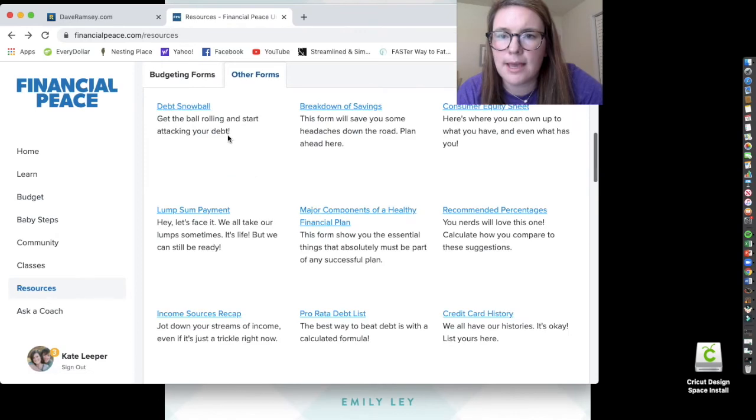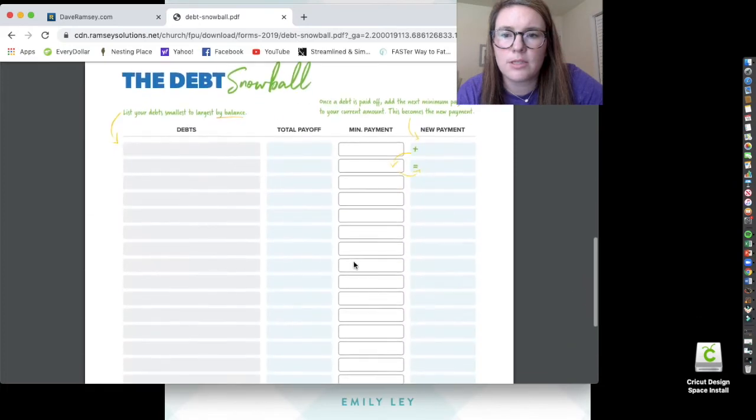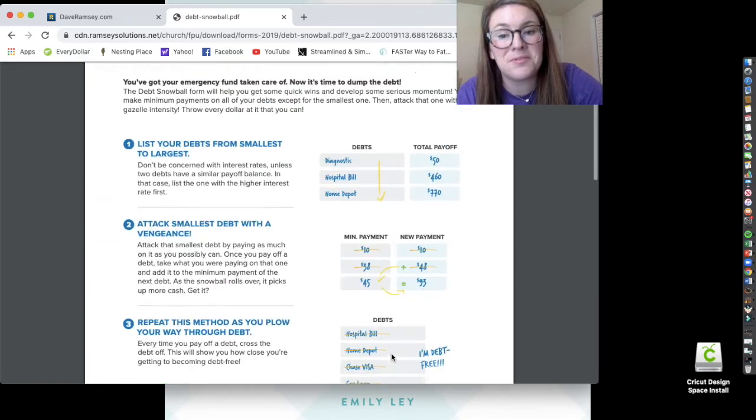Other forms they have the debt snowball. So this is what I've talked about before, what we use, but you pretty much list your debts smallest to largest. You do minimum payments on everything except your smallest, and then you put everything you got towards that smallest one until you pay it off. Then you roll all the rest of that into the next one until you have an avalanche of debt freedom.